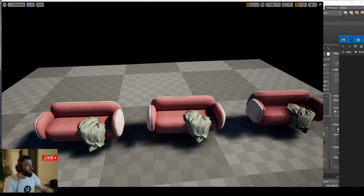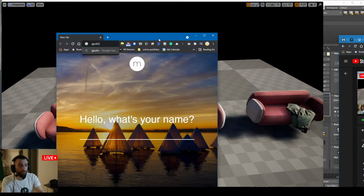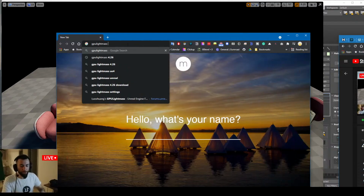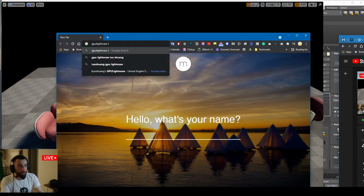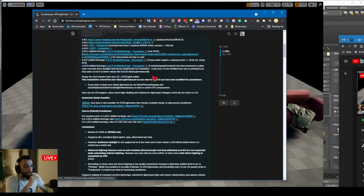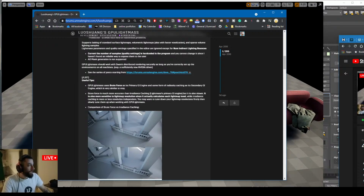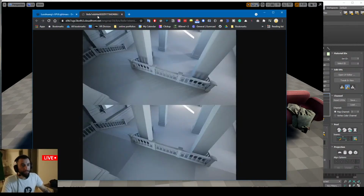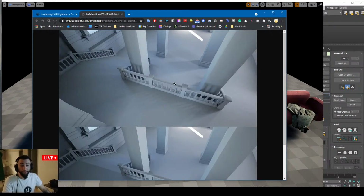I'm gonna show you an example of the comparison between the GPU and the CPU on one mesh that used to kill me, you know. GPU Lightmass. So you could read this. I'm gonna post a link for you, my guys and girls, everyone here. Welcome to all of you. The main difference between the CPU Lightmass and the GPU Lightmass is these seams. In the GPU Lightmass, they don't exist. And this is amazing.